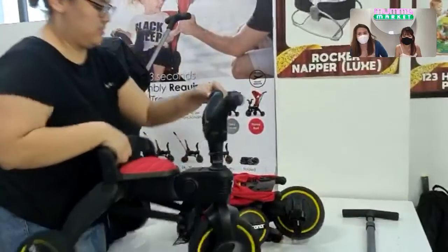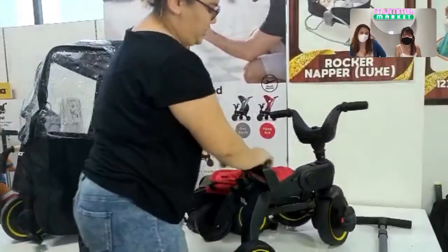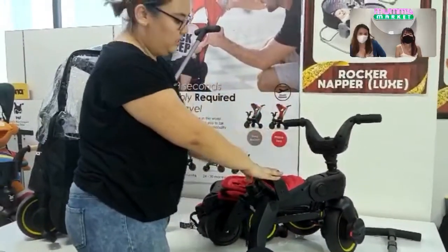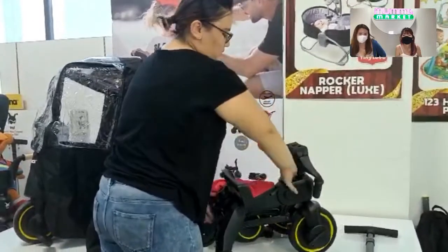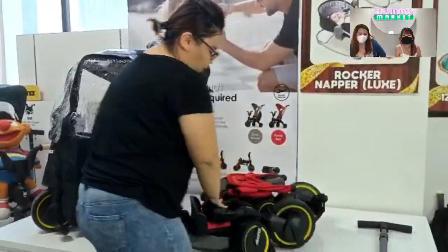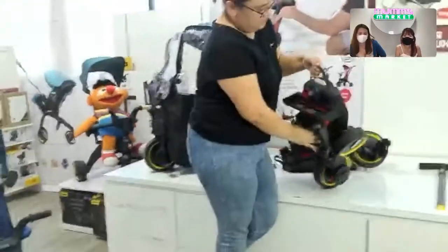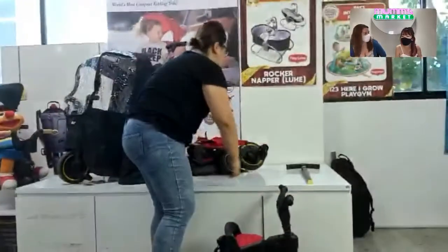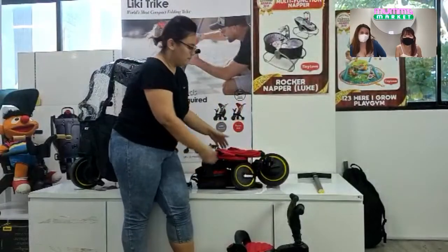You can even bring it in a taxi. This one is actually even easier when you actually have the backrest already, when the kids actually transform it into a tricycle. Just need to bring down the press bar safety, then just press the two buttons, pull upwards. Oh, the whole trike is actually kept. This is really good for cars with smaller boot space, right? They have to bring huge strollers.